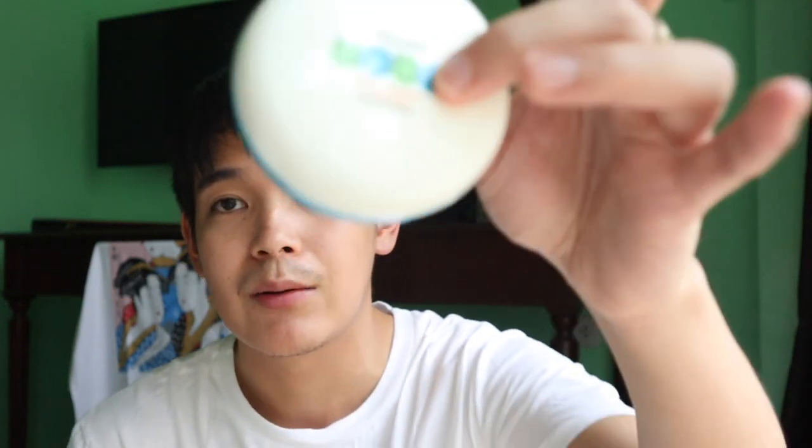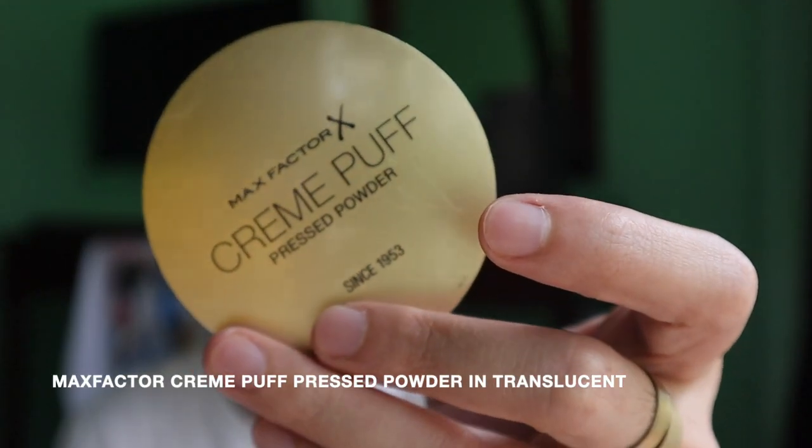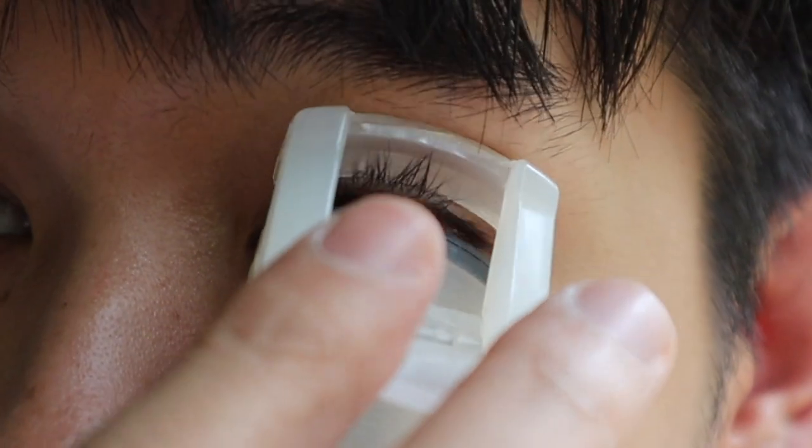I think when I didn't have this Shiseido baby powder yet, what I used is this Max Factor cream puff in translucent. Actually wala siyang kulay pero ganyan yung itsura niya. So yun, just to remove the shine on my face also. And I feel like I also talked about my eyes being really droopy. Sobrang ganun siya. I use this eyelash curler that I got from Muji. What I do is I curl it, but not so much.